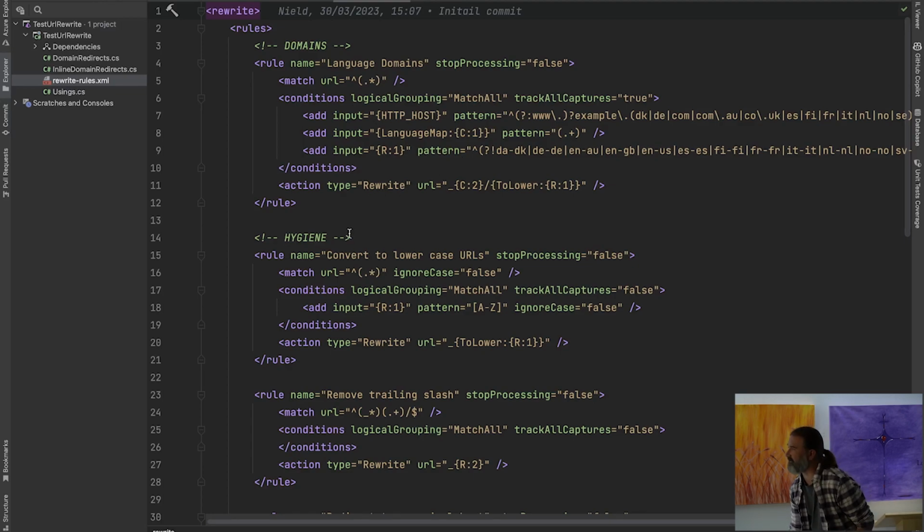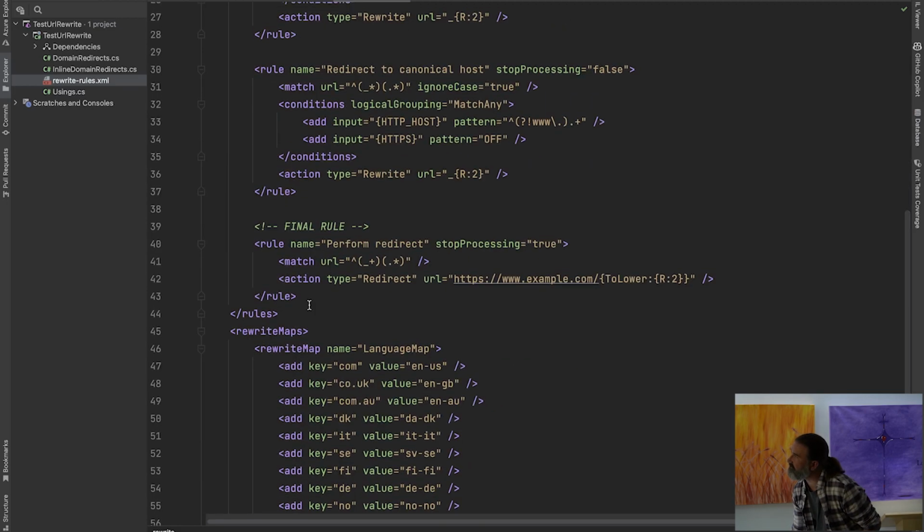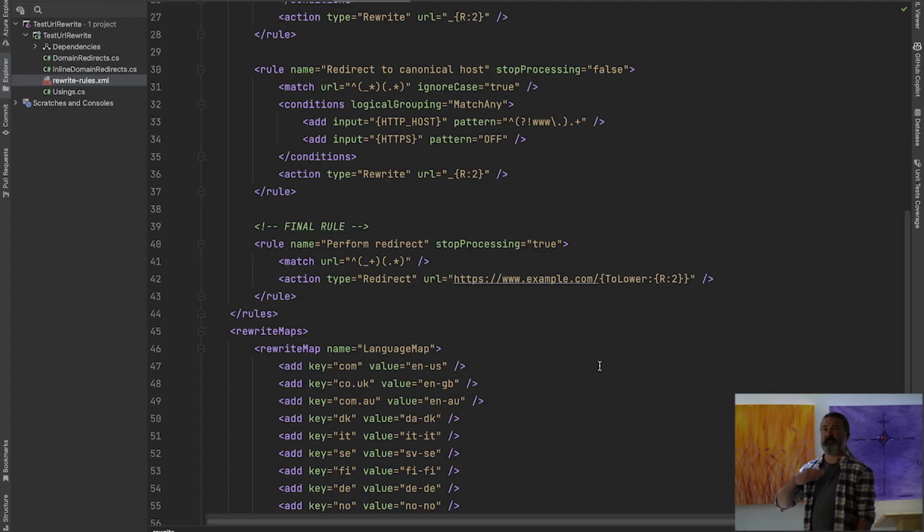Get right down to the end here, and our last rule, it's this one, I believe. Yeah, the final rule picks up anything that's got that and then finally does a redirect to what you've done. So it stacks all of those different rules that we're going to process. This isn't a very big file, so you can't really see that much, but it does them all in one go, which surprisingly makes SEO people very happy.